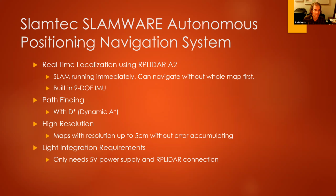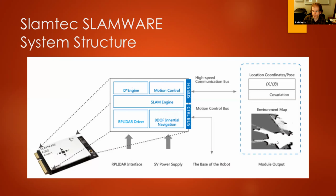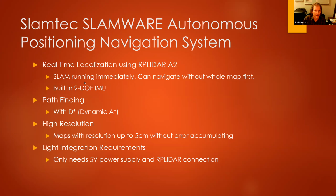And here's more detail about the autonomous position navigation system. It uses that RP LiDAR, sending out laser, measuring constantly, and the SLAM is running, taking in that data and then forming the map. And you can run it without making the map first. You can start navigating without a map, actually. As soon as you turn it on, it creates a coordinate system and maps where it is at that moment, just like you see here. You could give a coordinate outside of its mapped area and it will start going in that direction and keep mapping as it goes.